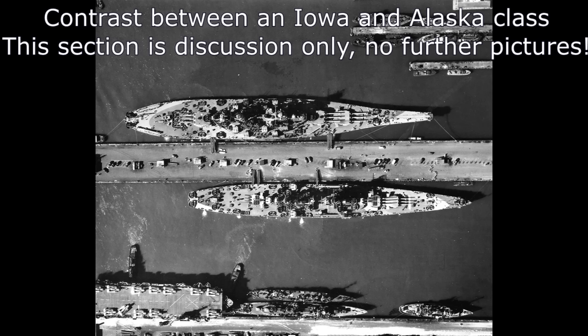Then you get on to the larger differences. Now, admittedly, some of this is a little bit arbitrary because you can come up with numerous definitions of battlecruiser. You can come up with a definition of battlecruiser by role, which is what we discussed earlier with the Invincibles. You can come up with a definition of battlecruiser by build type, which we just discussed as well. You can come up with a definition of battlecruiser by speed, which is what the British did for a while.